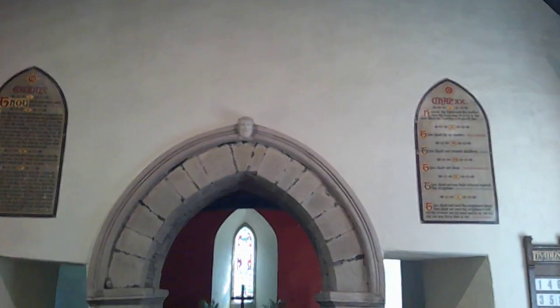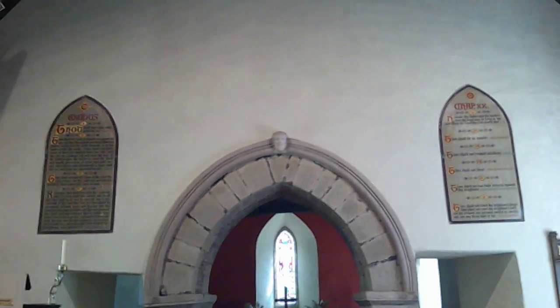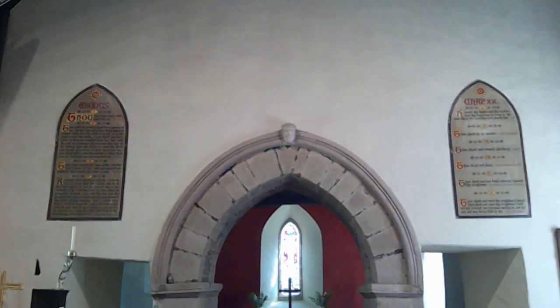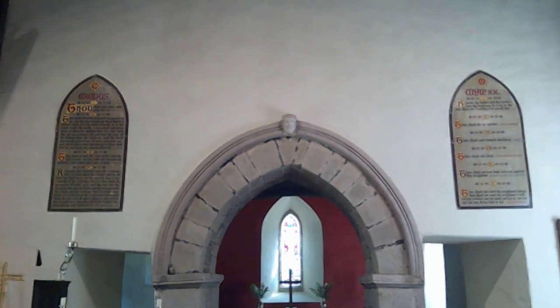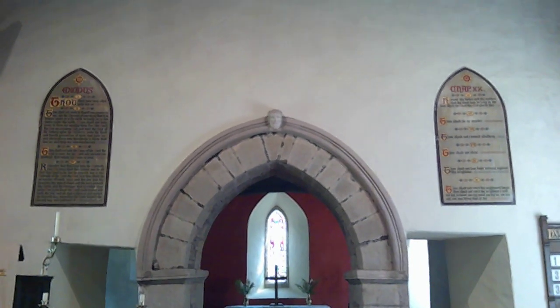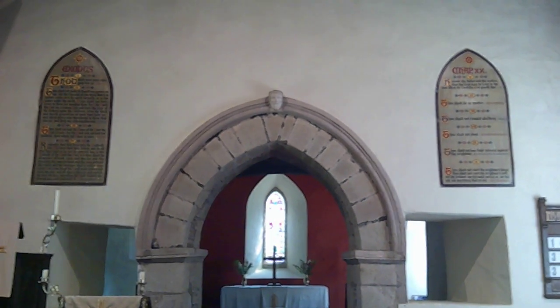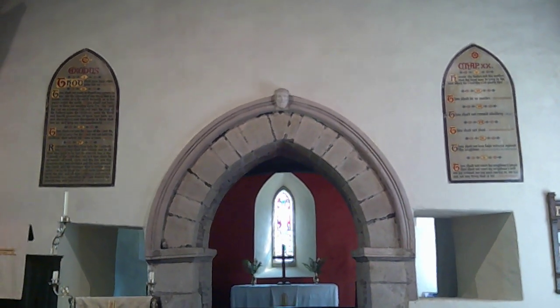They were mass-produced, basically, and you just had to have your commandment boards. It's notable, actually, that commandment boards have survived here. In some places they were taken out, but here we've still got the commandments either side of this little chancel arch. Obviously the head over the arch is Victorian.